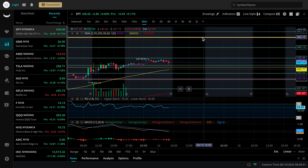And let's just say we do reject off 442. There's no guarantee the market's just done with. It could always make its way back to 442 in the future and try to break it. But for now, I'm just trying to make it clear. Watch 442. Watch this level very carefully. Okay? If we break it, we could continue to fly. If we get rejected here, this is going to be the next very important level to watch for.